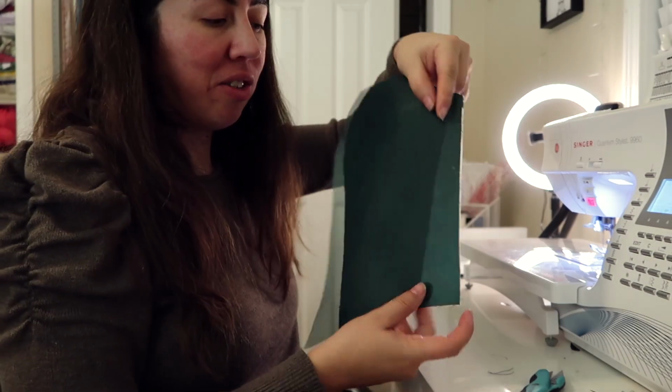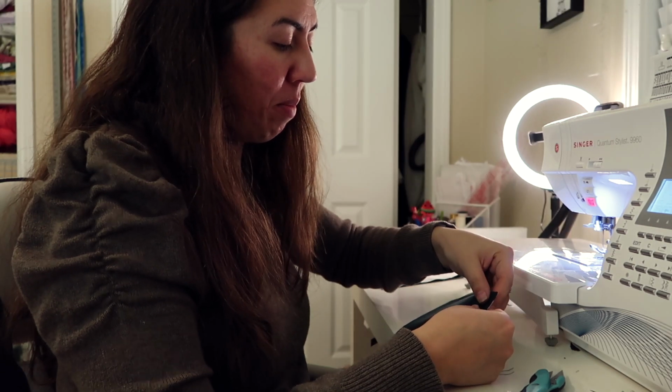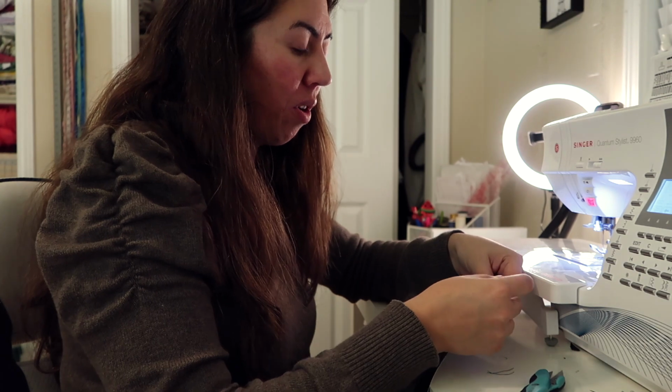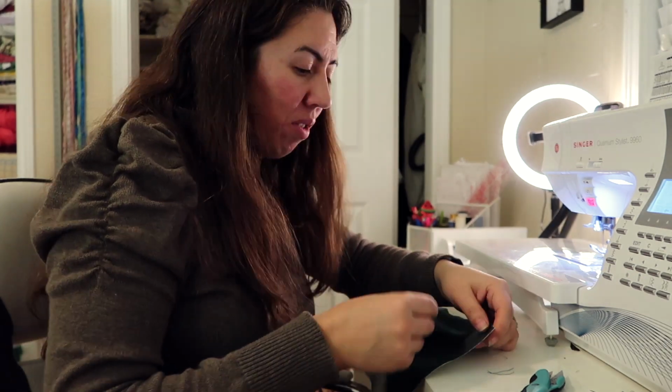So basically I just line it up. The outer layer is very, very flexible. It moves, it shifts and everything. So I just pin the corner once I get it lined up properly. We'll just line up the corners and hope for the best.